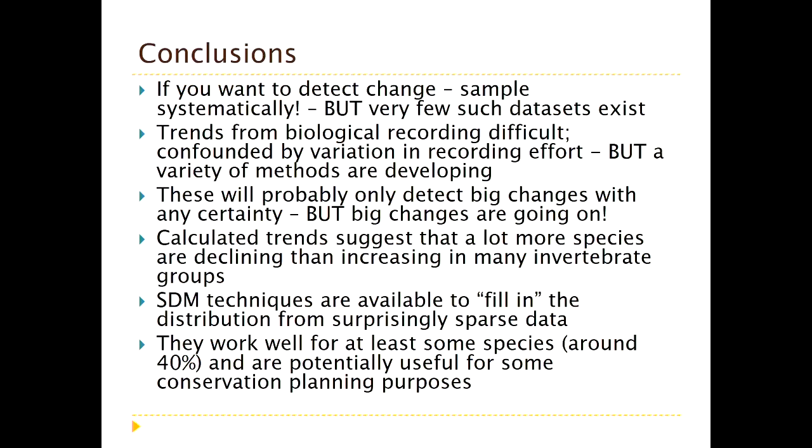So just to conclude about what you can use these sorts of records for: if you want to detect change, sample systematically. That's much the best way of doing it. Unfortunately, we don't have many cases of that, and the chances of getting funding to set up new long-term monitoring schemes at the moment is very low. There's been quite an effort to establish a pollinator monitoring scheme, and DEFRA has basically said, OK, we can fund you for 3 years, but any funding beyond that, maybe, maybe not, there's no commitment to it.